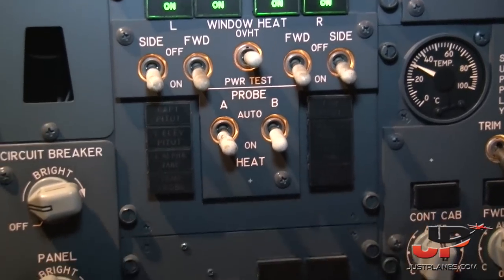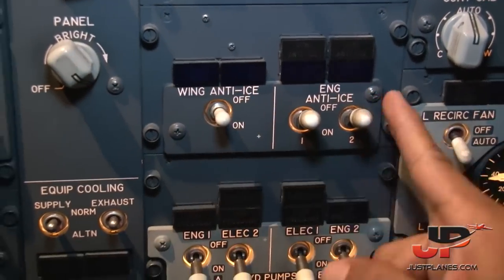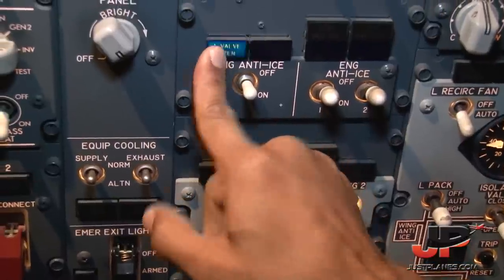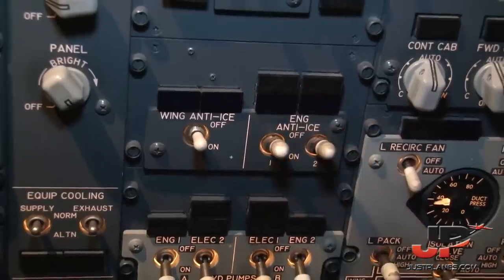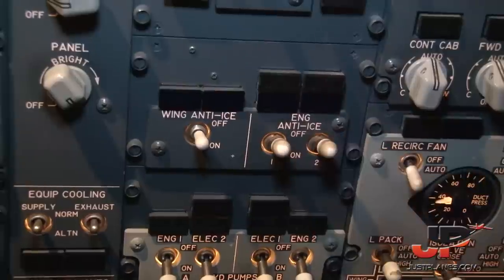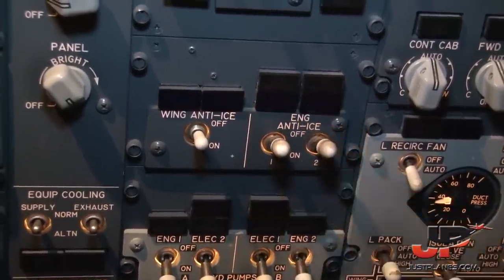On the next panel down, we have something called our engine and wing anti-ice. If we were to turn these on, you're going to see that these valves are going to open. Engine anti-ice is up here. It's pretty much the same thing. It takes bleed air from the engine to warm up the front cowl.